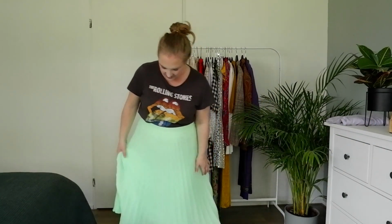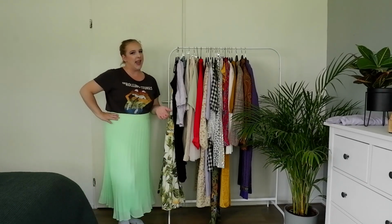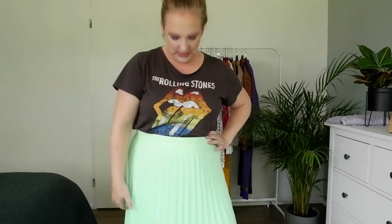It doesn't really do a lot for my figure or my coloring, but I can just see myself going to dance parties in this once we can dance again. This will be really nice and flowy on the dance floor and all that. I don't think I will wear it a lot in day-to-day situations because it's a bit painful to look at. That's why the camera makes it look like a mint green. But I promise you, this is a neon green pleated midi skirt from Monki.